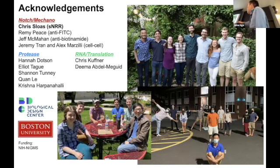I'll end with thanking the people who did the work. And most of the work was carried out by Chris Sloas, who again has now moved on from the lab. But Remy Peace, these people worked together as part of a Notch team. Remy Peace worked on the anti-fluorescein aspects that we fused to the receptor, and we have some other applications going on there. Jeff McMahon worked on the anti-biotin ligand aspect of the work. Jeff's now nearby at Asimov. Remy's a consultant downtown in Boston at Clarion. And Jeremy Tren and Alex Marzilli, these two folks here, are still in the lab, and they carry out the cell-cell signaling aspects of the work. And if you want to come visit them, they're going to be there for the next 8.5 years. So come by and say hi anytime.